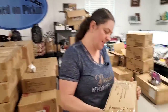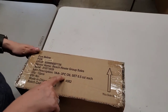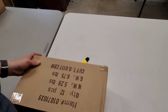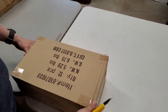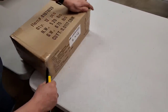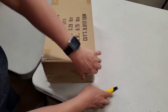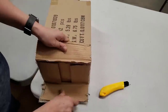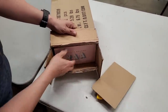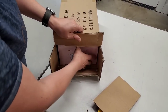All right, this says, yeah, 3-piece oil set. Let's find out what yeah is. This side up? Yeah, okay, so how do I open this? Like this? Says, it's yeah, you are amazing. That's what yeah is.